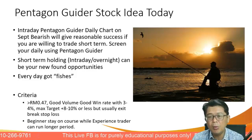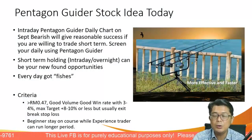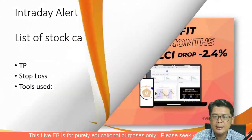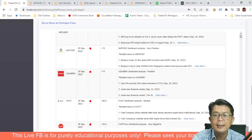An experienced trader maybe wants to run it a bit more, but as I said before, you want to be more efficient. Rather than one fishing rod, you have 3 fishing rods, and let VSA 360 do the hard work and the heavy lifting for you in here, right? So let's take a look at what we have this morning on our VSA 360.